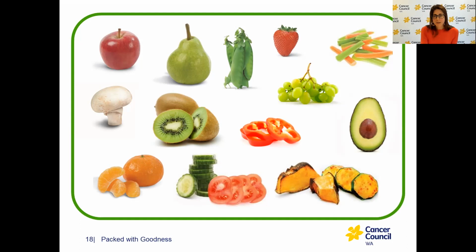And the other point that we want to raise here is the variety. It can include things like steaming, mashing, grating, roasting, pickling, or serving raw. There's so many different ways to serve a vegetable, not just chopping and throwing it in as it is.